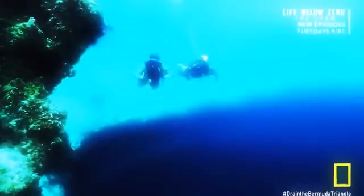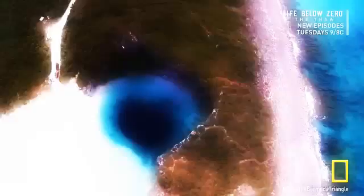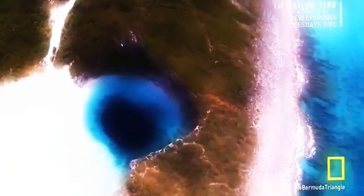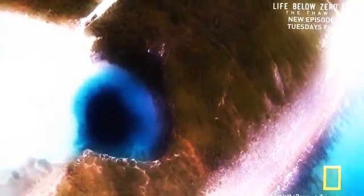Tom's been exploring blue holes in the Bahamas for more than 20 years, and they never fail to impress. They're portals to another world. When we dive in this, it's like going to no other place on the planet. The blue holes are an unusual natural feature that geologists now think they understand.